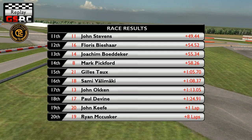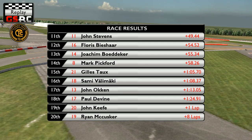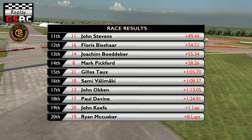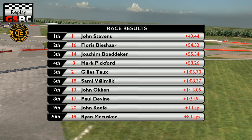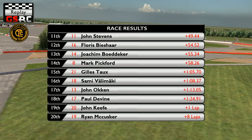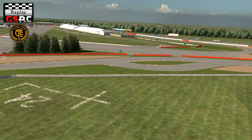John Oken had a great run early. Would be nice to see him come on back. 17th there. Paul Devine, 18th. 19th going to go to John Keefe. Ryan McCusker with a 20th place finish. Boy, he was strong early for most of the race. But Ryan, come on back. If you're watching, we'd love to see you again next week. And then Henrik Schamera will finish actually in 21st today.